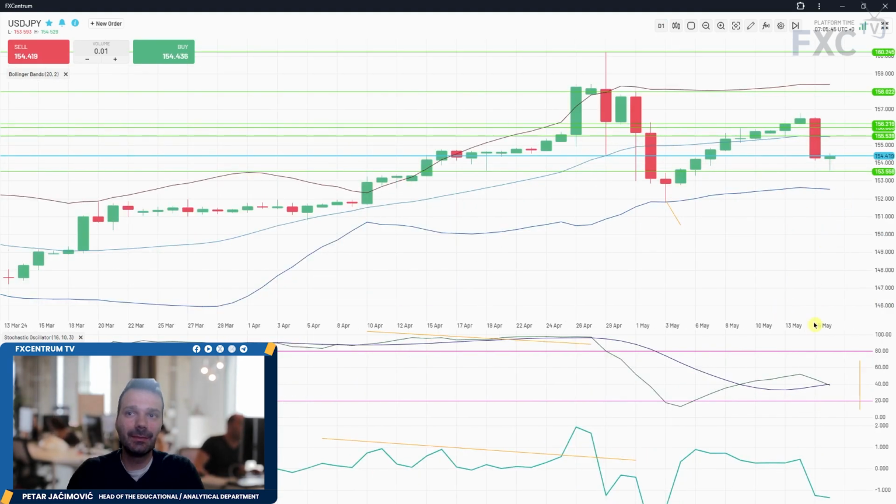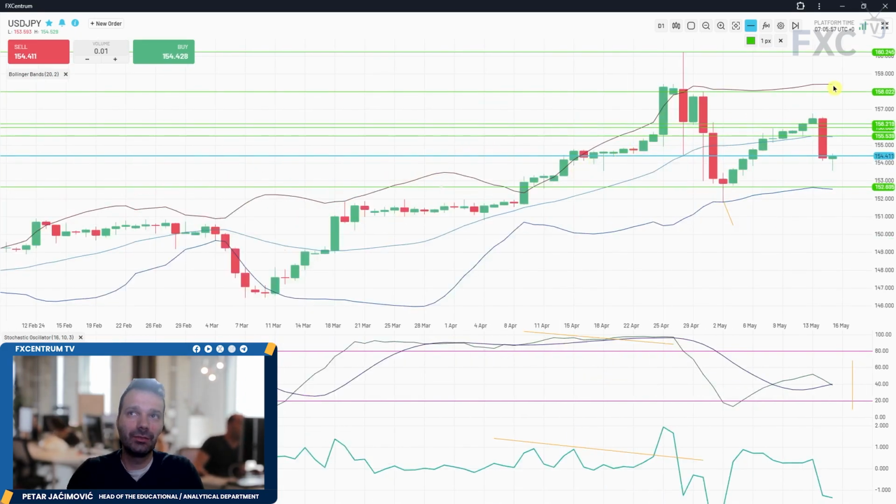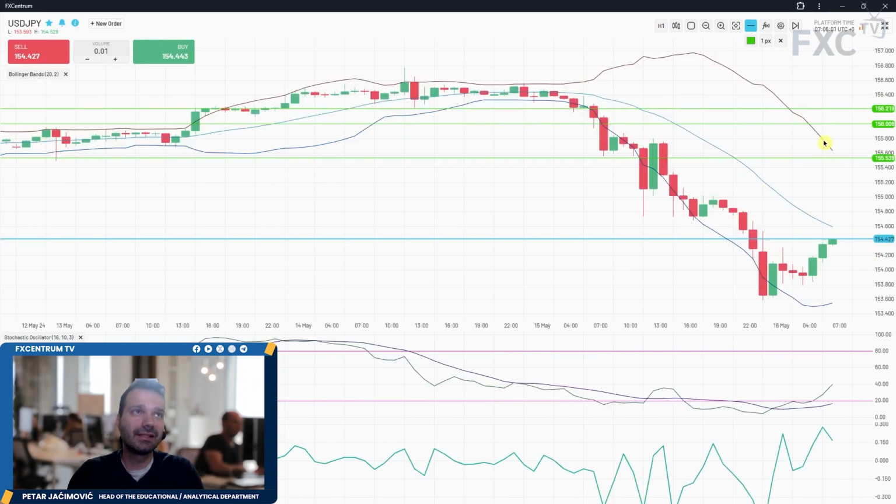On the daily time frame, as you can see, we have a flat Bollinger Band, and the market is basically trying to trade around the lower Bollinger Band again, but we have more of a consolidation between the upper and lower Bollinger Band. So far still no reversal on USD yen, but this is something that I will pay attention to.